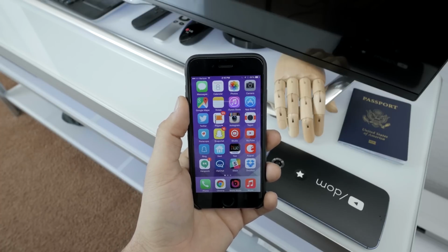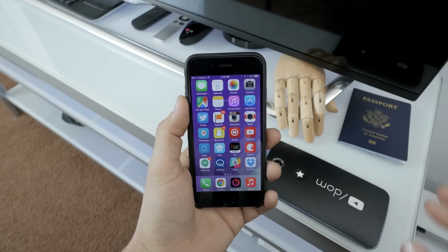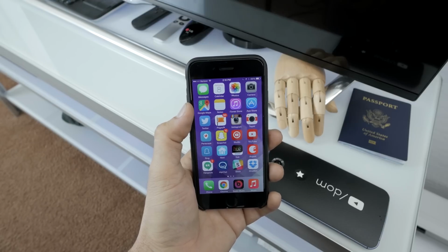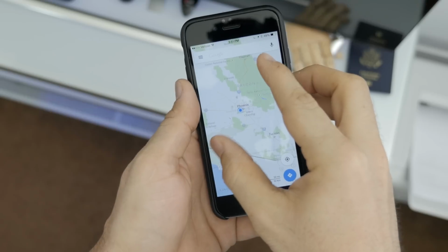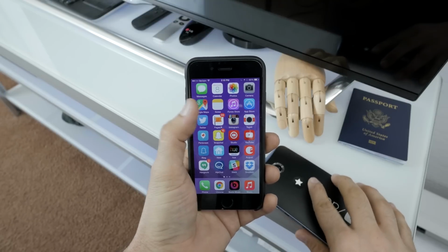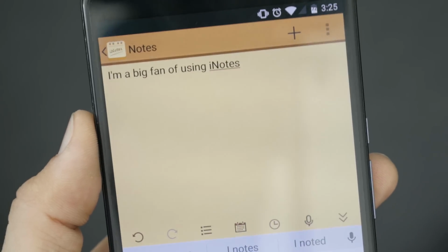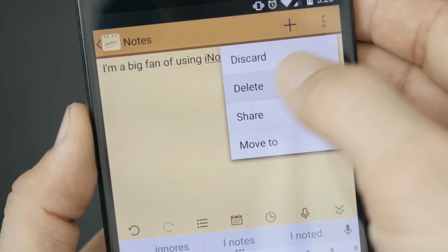Starting out, I do have the default iOS apps, the camera, photos, calendar, things like that. I use iMessage a lot, which is one of the primary reasons why I carry around an iPhone. And as you can see here, I have Google Maps in place of Apple Maps because it syncs that data between my Android device, which is very helpful. I use the Notes app religiously, and over on my Android device, I have an app called iNotes, which will sync my notes back and forth between iOS and Android. Very helpful to have that.